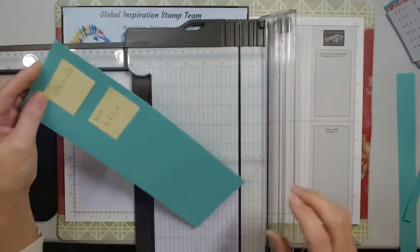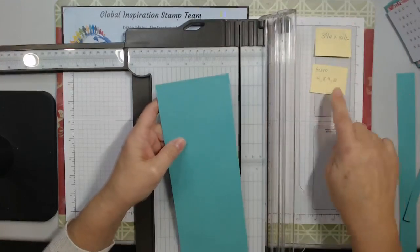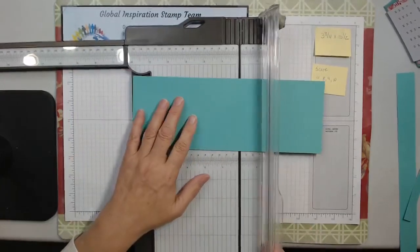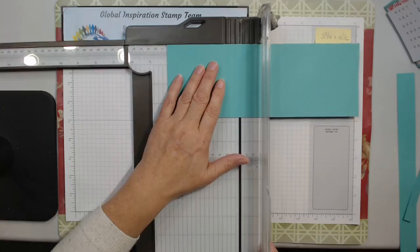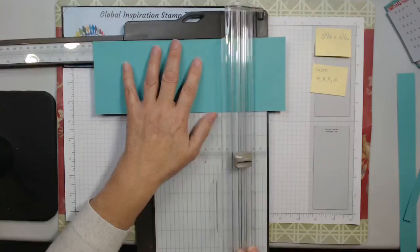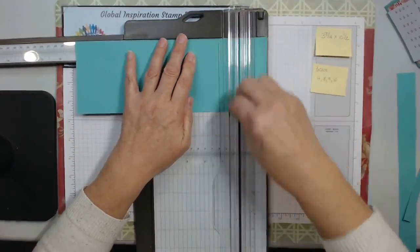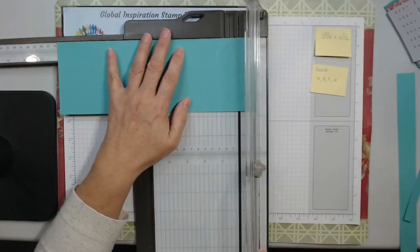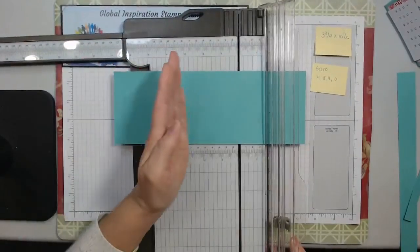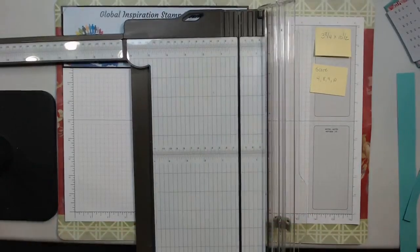Okay, and we are going to score it in 4 places. I'll put these measurements off to the side in case you want to zoom in and grab an image of that. We are going to score it on the long side at 4 places. We're going to score it at 4 inches, 8 inches, 9 inches, and you could use your Simply Scored as well if you prefer. I just find the paper trimmer really handy. And 10 inches. So we've scored it along at 4, 8, 9, and 10. All right, we can set that aside for right now.